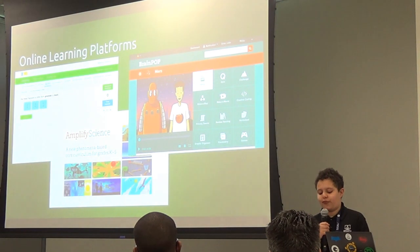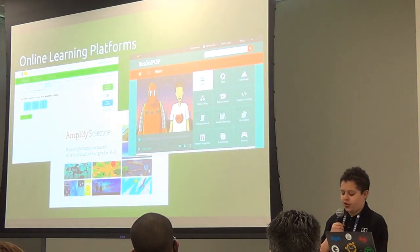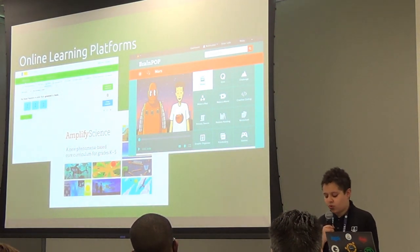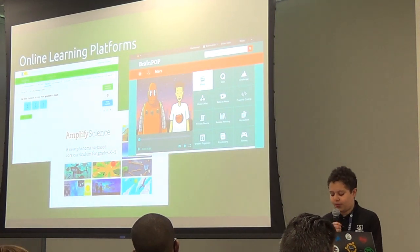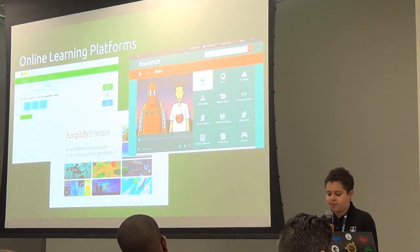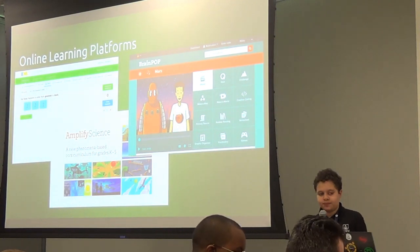Online learning platforms. Google Workspace is not the only thing that teachers use for learning. There are so many online learning platforms that our teachers use to challenge and teach their students. At our school, kids use i-Ready, Amplify, BrainPOP, Discovery Education, and ABCya. And all of these sites have something in common. They all work on Linux, just the same way they work on any other platform.